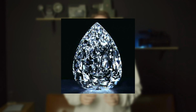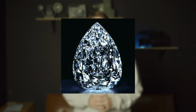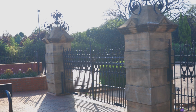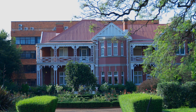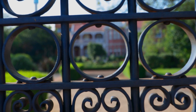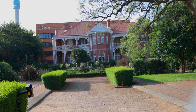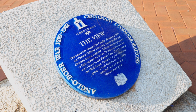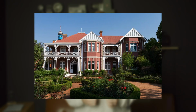So Thomas Cullinan was the man who discovered the largest diamond in the world, which is known as the Great Star of Africa. And this mansion was his home. Pretty fancy. It was dominated by two A-shaped gables, red brick and white carved wooden railings on its double-story balconies. It's built in the neo-Queen Anne style. The west wing, which is a copy of the rest of the house, was added in response to the growth of the family. It still keeps its large garden with its original circular driveway.